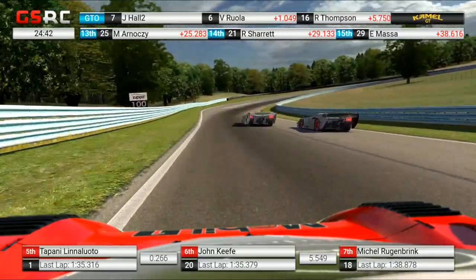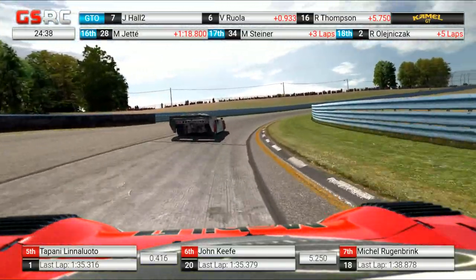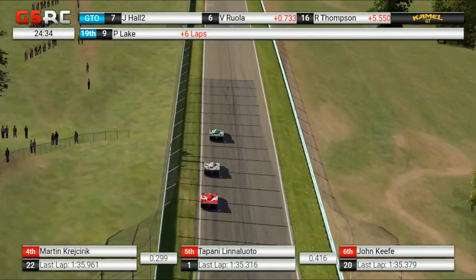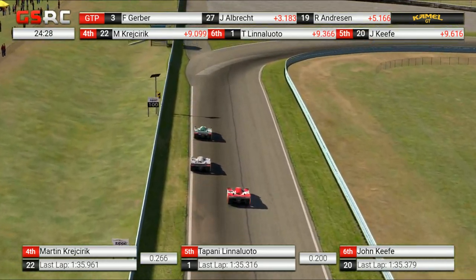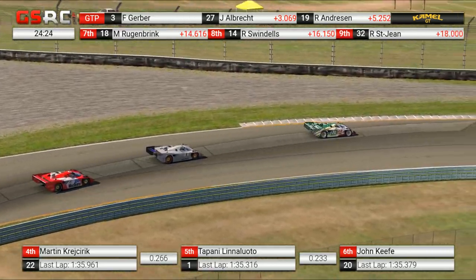This is for fourth place. Big defensive move down to the inside. Oh, it might have been a little bit of contact. The Finn is having the toughest of times here with Kraytrick. He's clearly got the pace, just can't find a way around him.